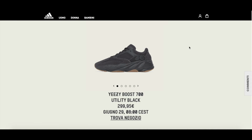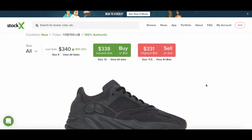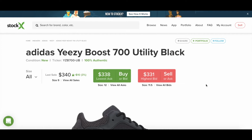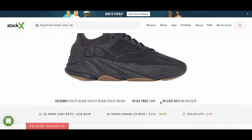So with that framework in mind, we're going to hop over to StockX here to take a look at where prices are currently. I'm recording this on Tuesday of this week, and as I said, the Adidas Yeezy Boost 700 Utility Black drops on Saturday. They drop on the 29th for a retail price of $300.